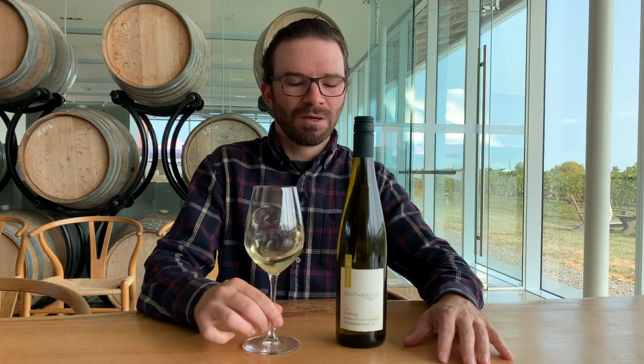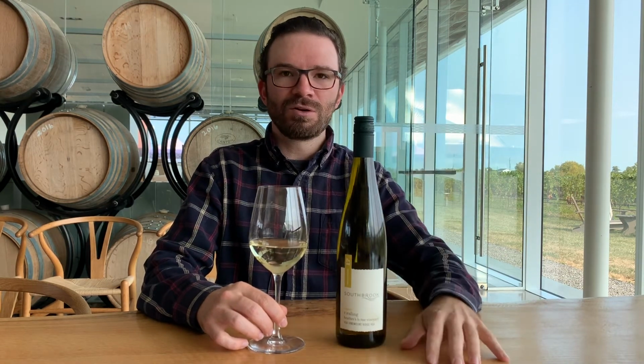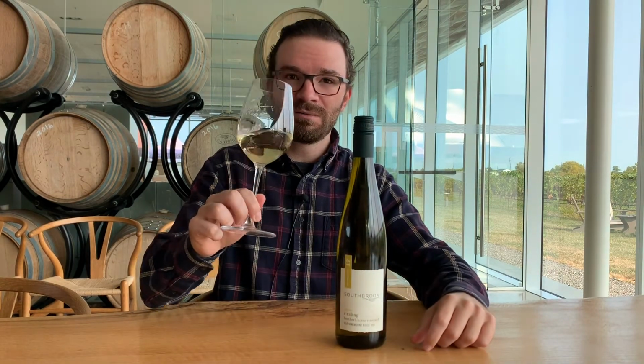So, a little bit off-dry Riesling, single vineyard from Vinemount Ridge from Heather Laundrie, grown lovely organically without any pesticides or anything being used. And yeah, here's to our single vineyard Riesling.